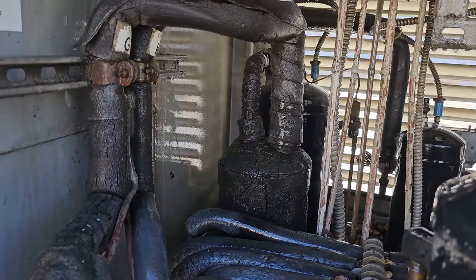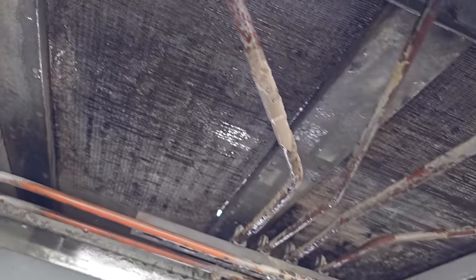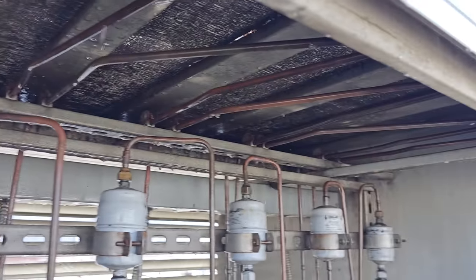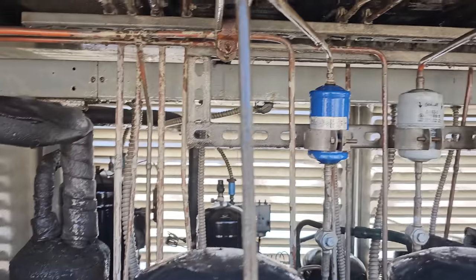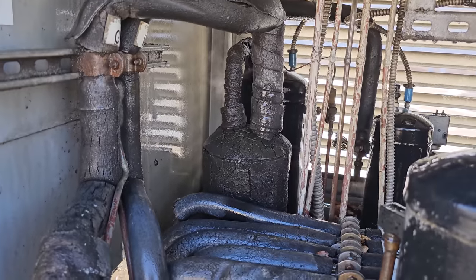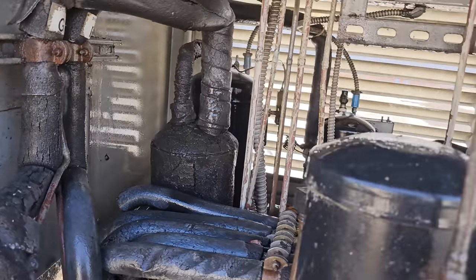So you get up in here and it's looking a lot better, a lot better. Still got a couple things I need to get off back there. So I'm gonna give it another little rinse real quick, but we're doing really good. But that compressor is still piping hot over there, so we definitely need to let some water run over the compressor too. As you can see, the steam just rising off of it.